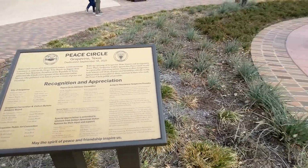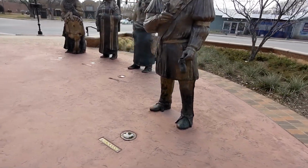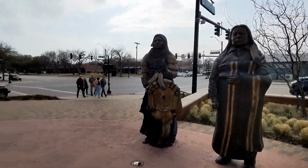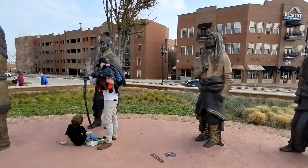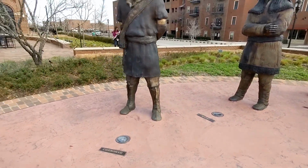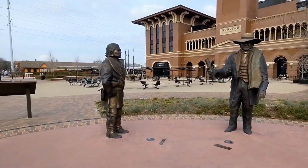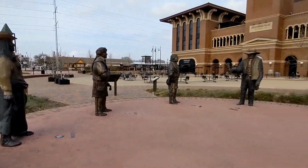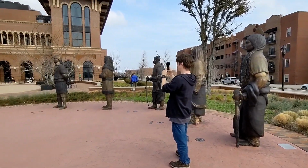Okay, this is the peace circle. Each of these represents one of the tribes: Chickasaw, Waco, Tawakoni, Kichi, Caddo, Anadarko, Ioni, Biloxi, and finally Cherokee, and then this here is Sam Houston. And if you notice, they're all looking at him, which ties into the story that was on the plaque over there. The Peace Circle in Grapevine, Texas.